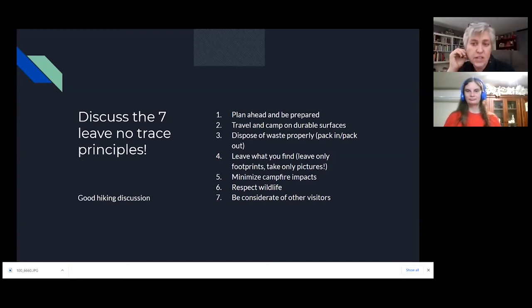Dispose of waste properly. So pack in and pack out your trash. And if you do have human waste, you want to make sure you bury it in an 8-inch deep cat hole, 200 feet from a water source or a trail. And the same with washing dishes, if you're out camping overnight, and again, that's a different workshop. That's also 200. So 200 is the magic number to be camped away from trails and washing dishes and so forth from a water source.